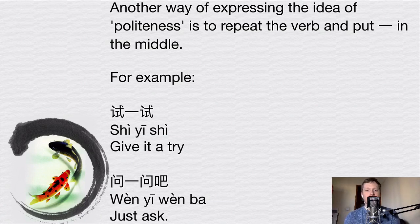Another way that we can express the idea of politeness, as well as using 一下, is to repeat the verb, so to say it twice, but have 一, this character, in the middle, which literally means one or a an. For example, 试一试 means give it a try. 试 means try. So we've got two tries and then 一 in the middle. 试一试. We could also say 试一下. Have a try, give it a try. These sentences would have the same meaning.